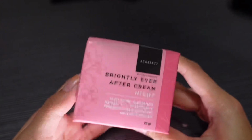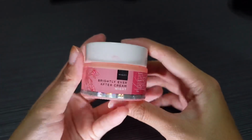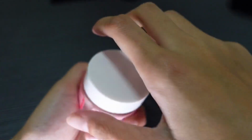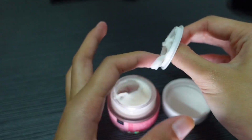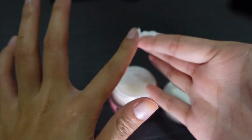So for the next cream, it is the Brightly Ever After Night Cream. Dia punya bahan-bahan lebih kurang macam bahan day cream, but dia punya consistency is a lot thicker than the day cream. As you guys can see, I am applying it on my hands. Wait, I apply eh, kejap. So it is very thick and tengoklah, I ratakan pada tangan I. Tapi sekejap je, dia dah rata tau. Dia tak bercapuk and tak ada scent.